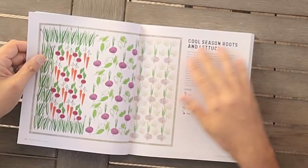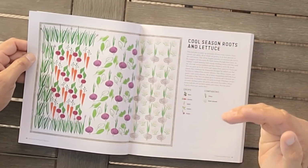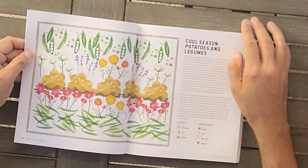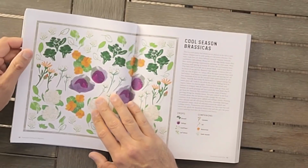Chapter 3 is important if you just want to kind of jump right in before you know all the details, and just because it is time, right, for most of you, or for a lot of you, to plant your gardens right now. Some of you are still covered in snow. Some of you have already done it. But what I've done is I've included different planting diagrams to show you a good companion planting setup. So I've got cool season roots and lettuce, cool season potatoes and legumes, and the beneficials, the flowers and things that go with those.